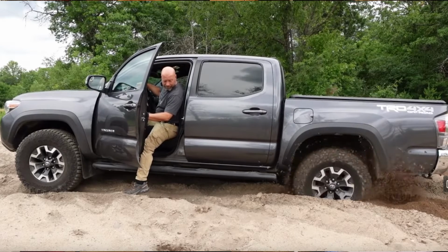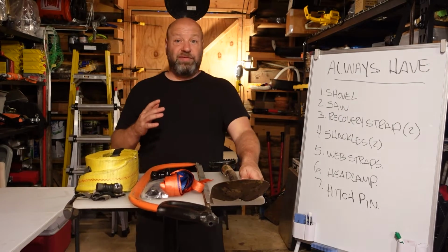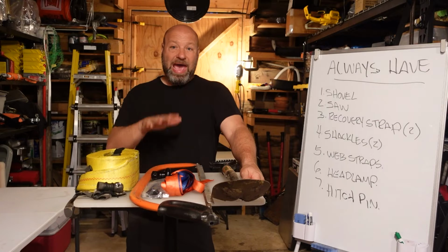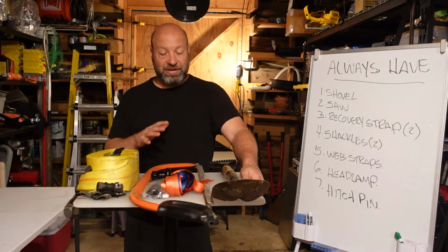Today we're going to talk about 7 items that you need to have with you when you are going off the pavement. When you are taking your vehicle off-road, I don't care if it's a car, I don't care if it's a truck, I don't care if it's an SUV, 4-wheel drive, 2-wheel drive, I don't care. If you are going to leave the pavement, have these 7 things with you. They don't take up much space, especially when I show you some different versions, but these are important to have.